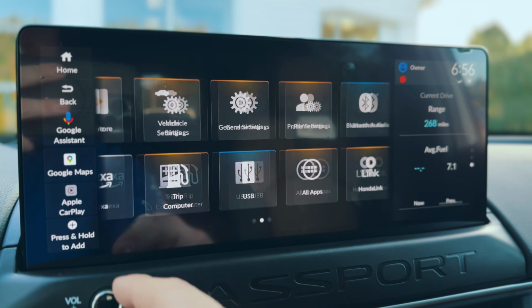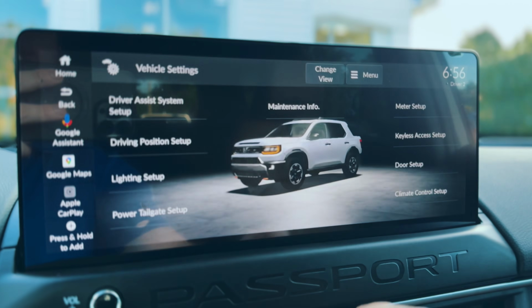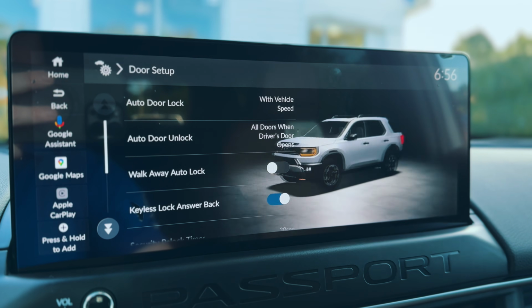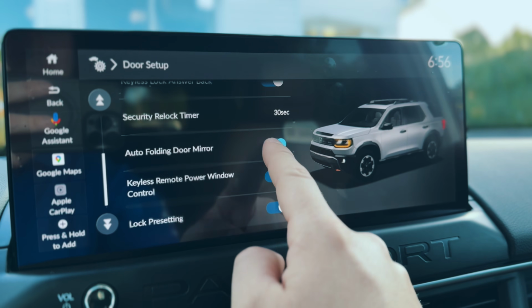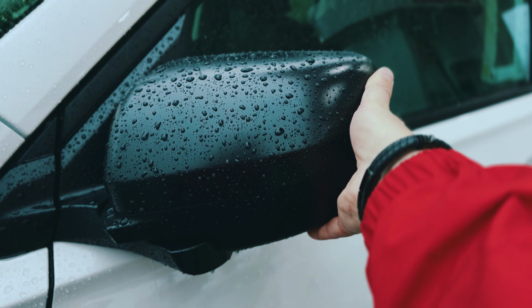If they're not folding in automatically or you'd rather control it manually every time, just head to Vehicle Settings, Door Window Setup, Auto Folding Door Mirror, and toggle it on or off. For the RTL, it's straightforward. You fold them in yourself, quick and easy.